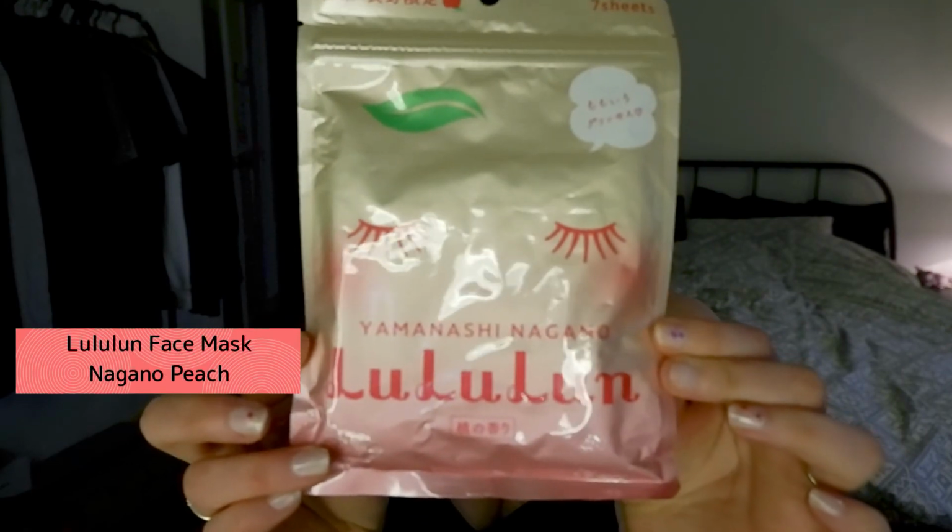Last item in this haul is the ever famous Japanese face mask, and I thought I would go with a real OG. This is Lululun Yamanashi Nagano Peach Mask. Lululun is very, very, very popular. They have a whole bunch of different ones. This is a travel pack. I think there's 7 in here. I have a big one as well, but I figured we would try the peach ones. So let's open this up.